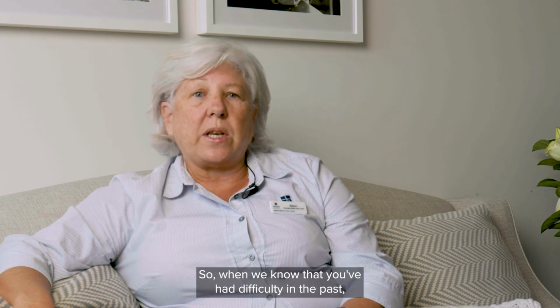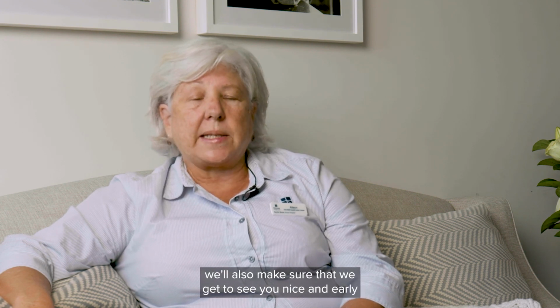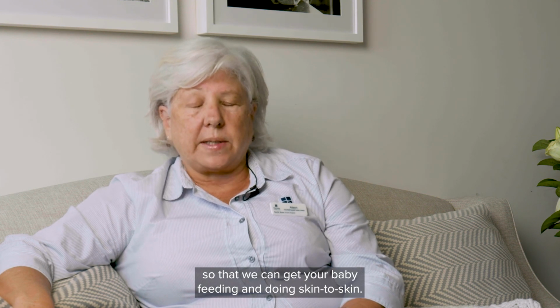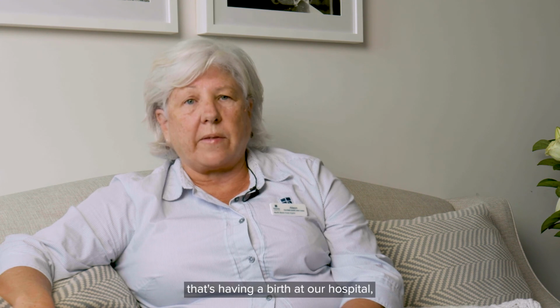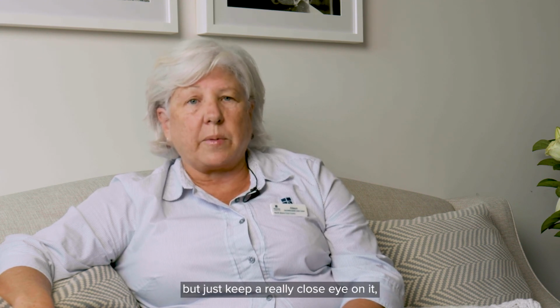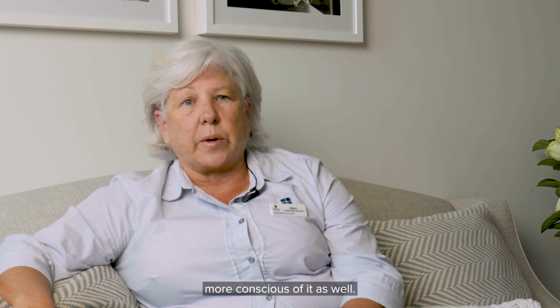When we know that you've had difficulty in the past, we'll make sure that we see you nice and early so that we can get your baby feeding and doing skin to skin. It'd be like every other lady that's having a birth at our hospital. We'll encourage that skin to skin, but just keep a really close eye on it. And you'll also be a little bit more conscious of it as well.